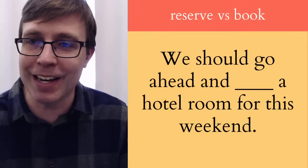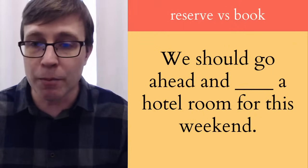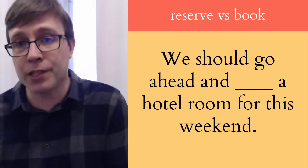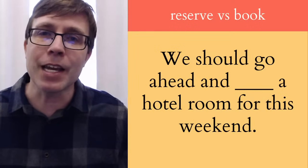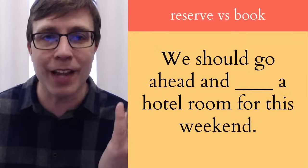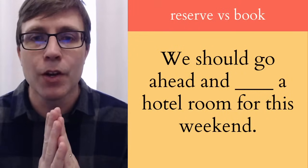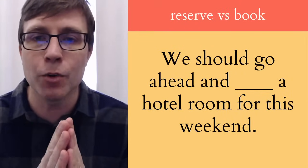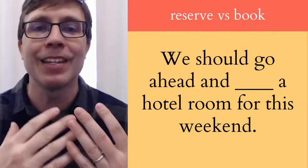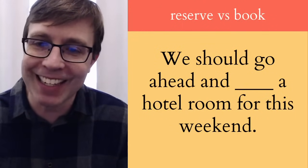The next set of words that I have for you, the difference between reserve and book. These are both verbs. To reserve something, or to book something. And I want you guys to think about, well, what is the difference between these two? It's very subtle. It's very slight. But in the example that I gave you, we should go ahead and a hotel room for this weekend. Okay, what do you think would best complete that sentence?